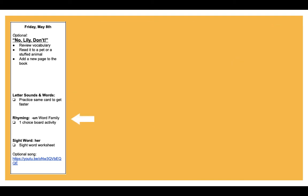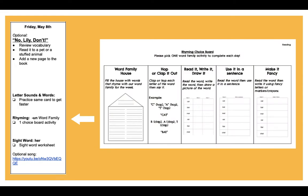Then in rhyming, we're doing our un word family. Choose one of those activities to complete today. If you didn't get to all 5 this week, that is okay. Even if you didn't get to 2 of them this week, that's okay. Try to do at least 1 or 2 this week.